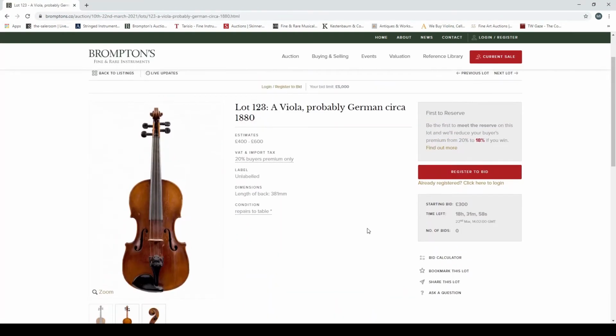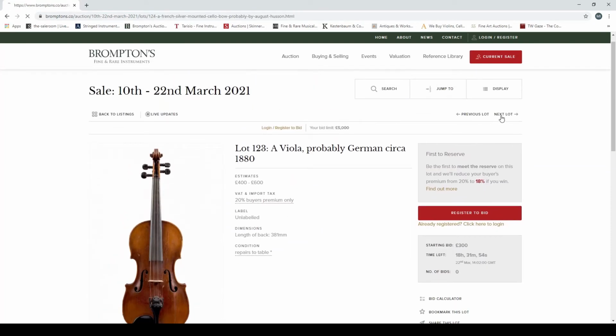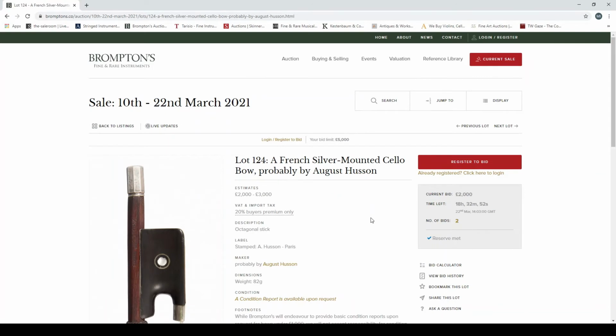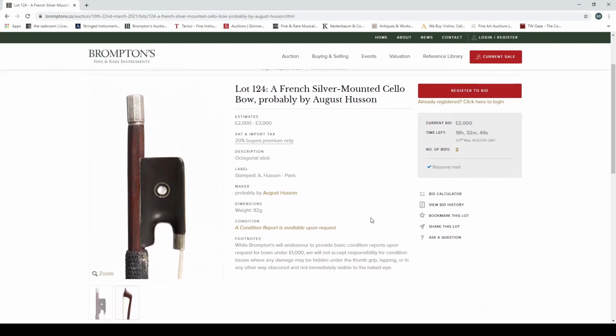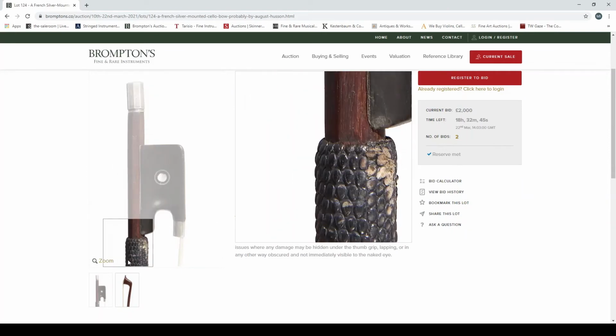A viola, probably German, circa 1880. No takers on that one. A French silver-mounted cello bow, probably by Auguste Husson. So the cellos must be coming up soon. So a little bit of wear there.